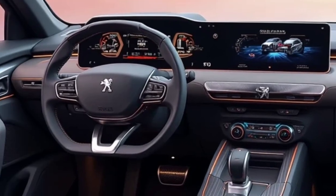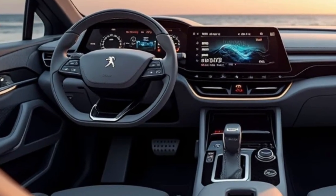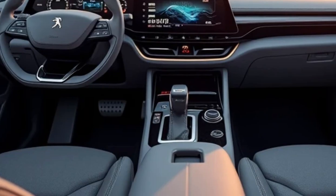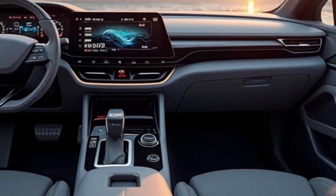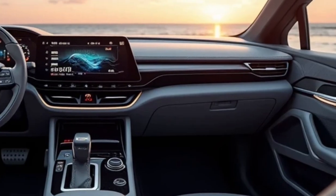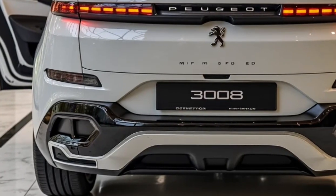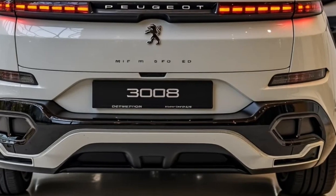Below that, you've got Peugeot's signature compact steering wheel, updated with touch-sensitive controls, and behind it are layered ambient lighting strips that change depending on driving mode or user preference. The cabin uses sustainable materials, recycled fabrics, soft-touch plastics, and even some bamboo detailing depending on the trim level. The entire interior feels clean, minimalist, and premium, but still comfortable and familiar.